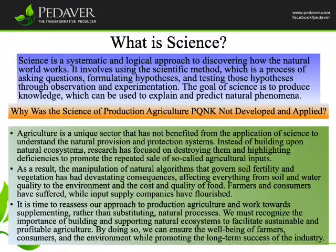It is time to reassess our approach to production agriculture and work towards supplementing, rather than substituting, natural processes. We must recognize the importance of building and supporting natural ecosystems to facilitate sustainable and profitable agriculture. By doing so, we can ensure the well-being of farmers, consumers, and the environment while promoting the long-term success of the industry.